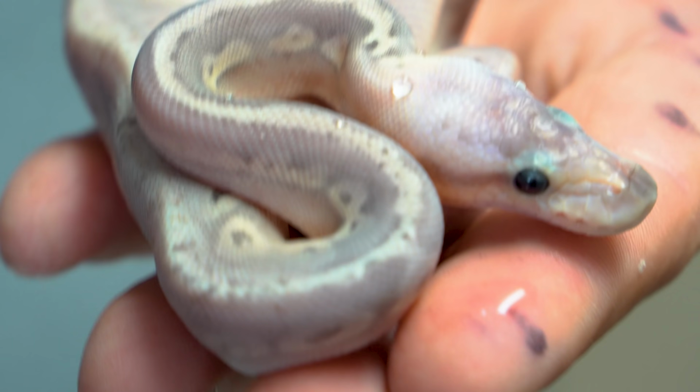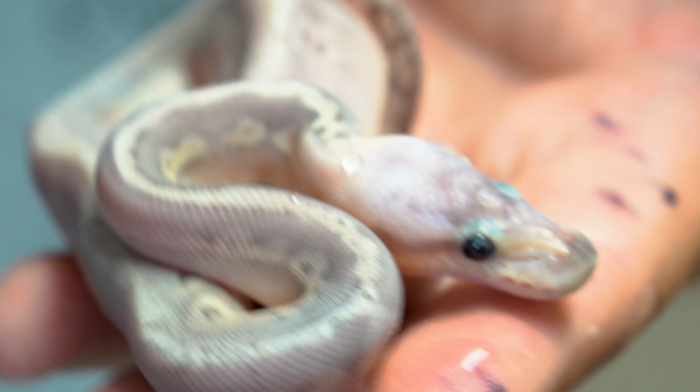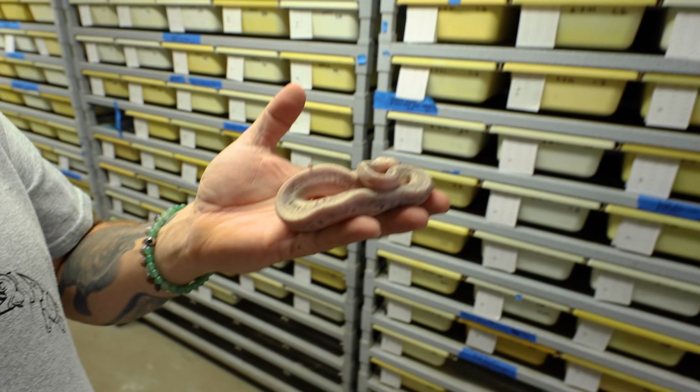Since we're talking about a lot of babies today, I'm going to update you guys on some of the baby ball pythons that have shed and are looking really good. This is actually what they would call a silver streak cypress ball python. So it's a super pastel, it's a black pastel, and it's a cypress ball python. It's the ones that hatch out kind of silver and purpley, and after it shed, it's looking absolutely gorgeous.